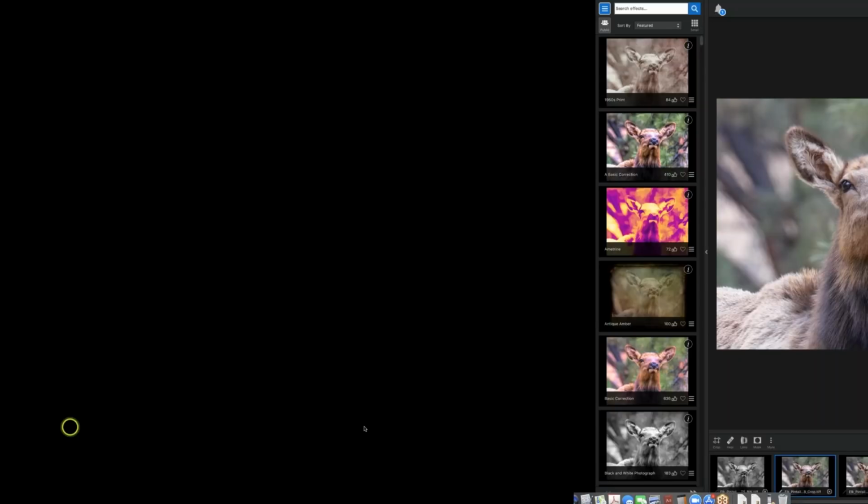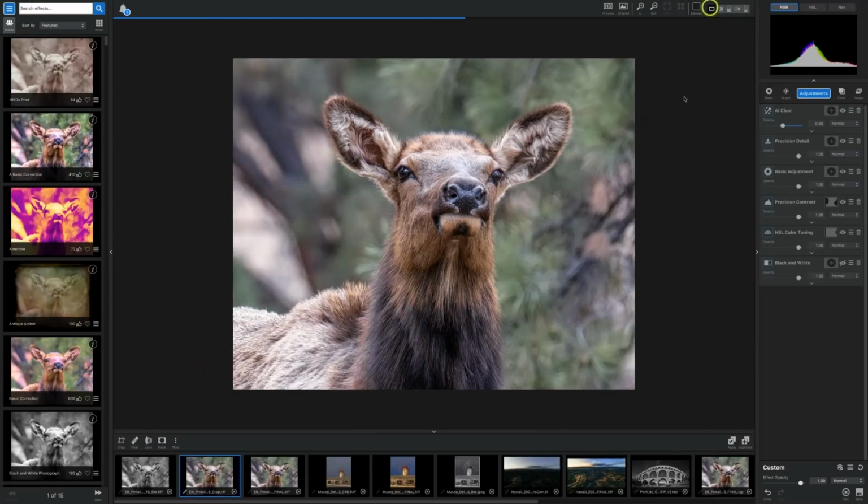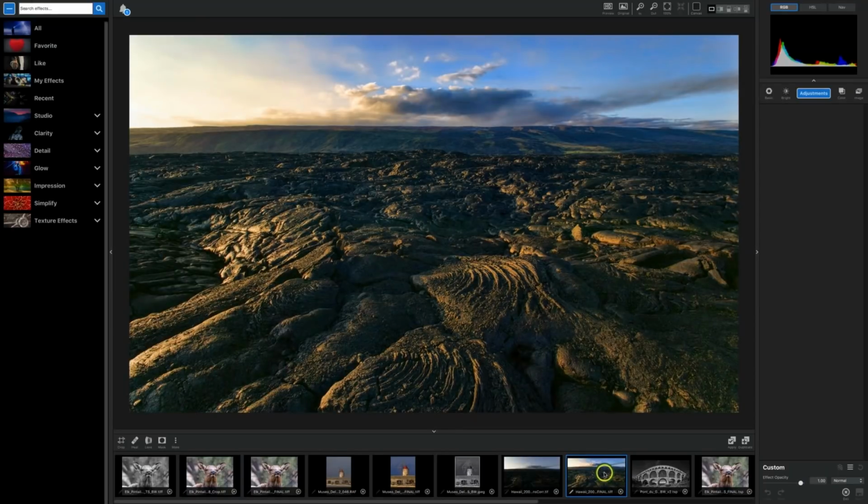So let's go back to Studio, and let me go on to the next image here. So this next one right here, this is an old shot I did at Volcanoes National Park on the Big Island in Hawaii. There's a huge tonal range here from the black lava to the sunlight in the sky. You're not going to believe what my original capture looks like, and the fact that I ended up with this, but here it is.